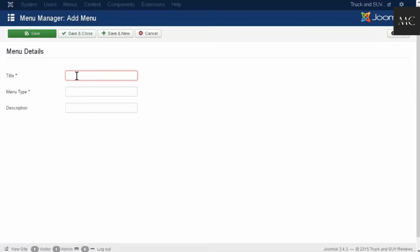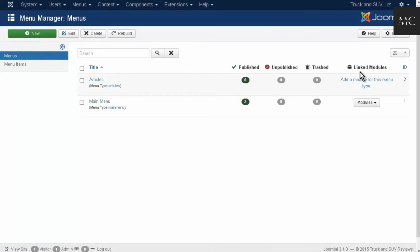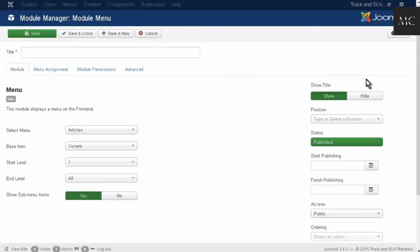And let's call this articles. And we'll say articles here. And we'll save and close. Okay, now what we need to do is link a module to it. The modules tell it where it's going to appear. Okay, so here's our menu. The base item. So if you want a menu within a menu, you can, for instance, you could go here and it would be within there.